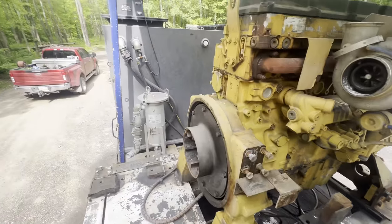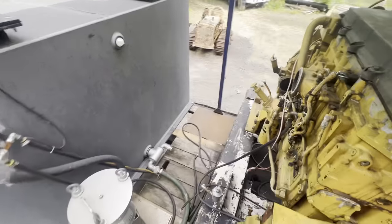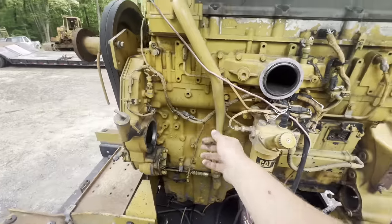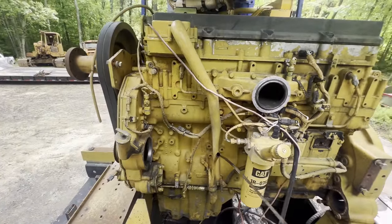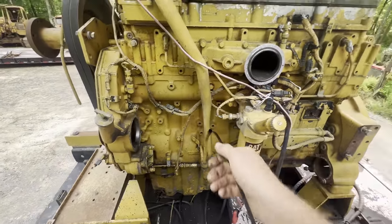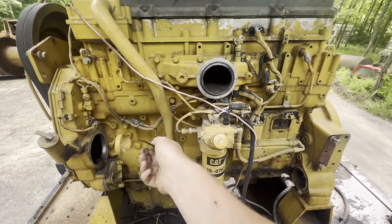Where's the dipstick? We'll pull the dipstick, see if it even has any oil left in it. Starter's gone. Bone dry on the oil. Yeah, we're probably going to call this one a core at best.